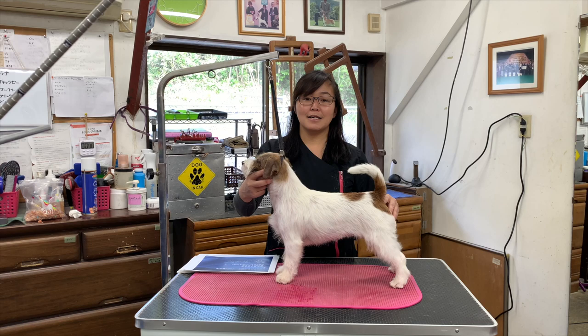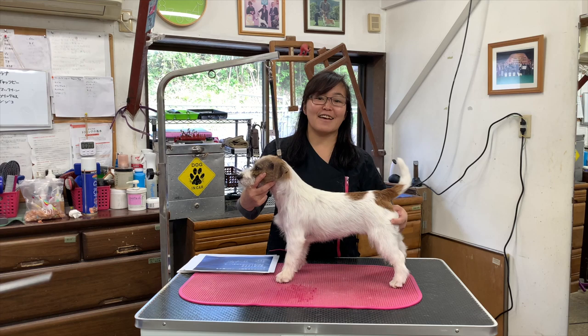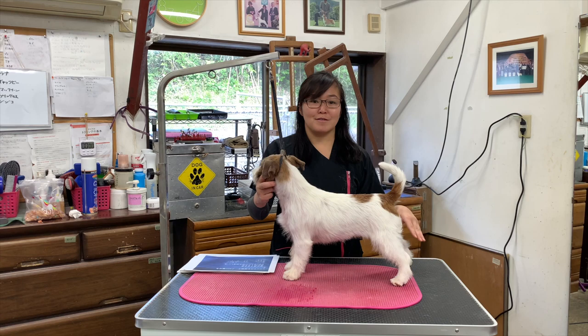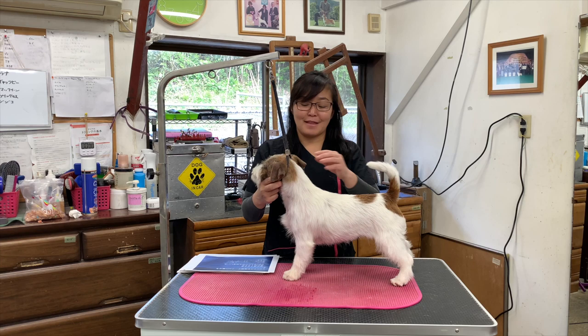Her highest is 27 centimeters, which can be smaller than the male. But it doesn't mean the bitch should be too short. Both dog and bitch should look medium. Let's see the next.